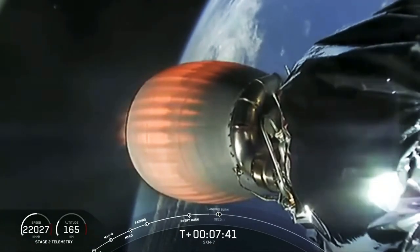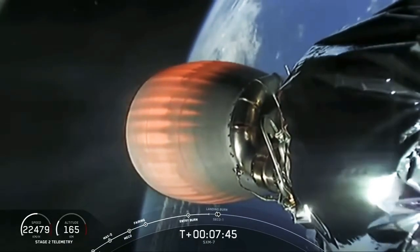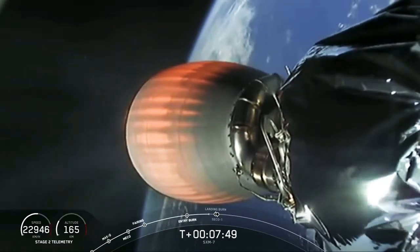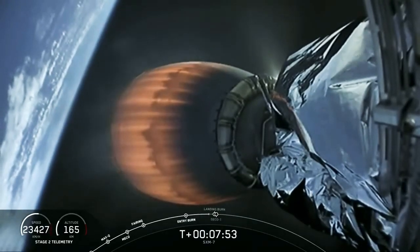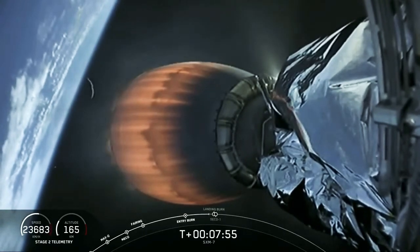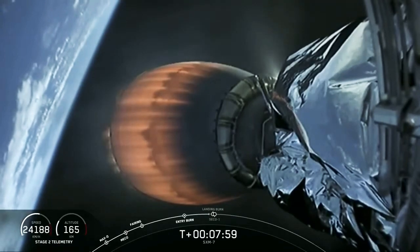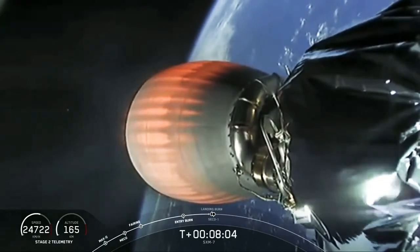And then about 25 seconds after SECO 1, we'll hopefully have a live view of the first stage touching down. Stage 2 is in terminal guidance. Touching down on our drone ship, Just Read the Instructions. So we're expecting the landing burn to begin in about 10 seconds and SECO to begin in about 15 seconds. Stage 2 FTS is safed.